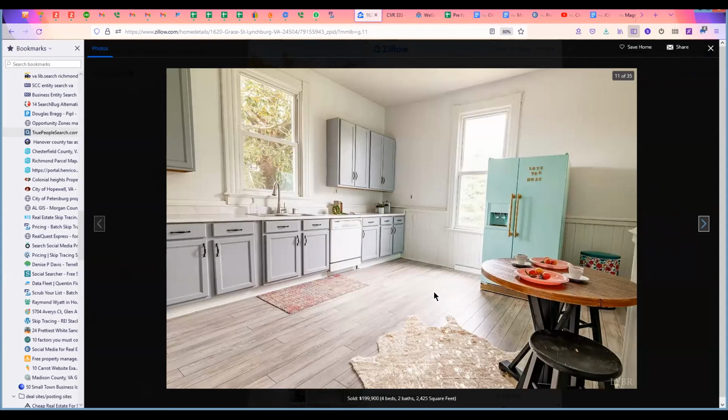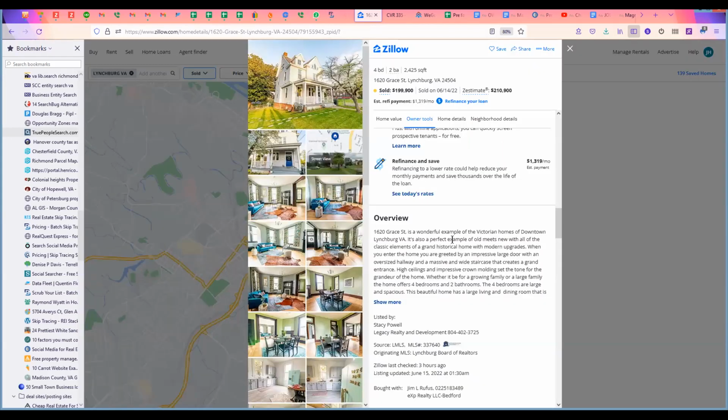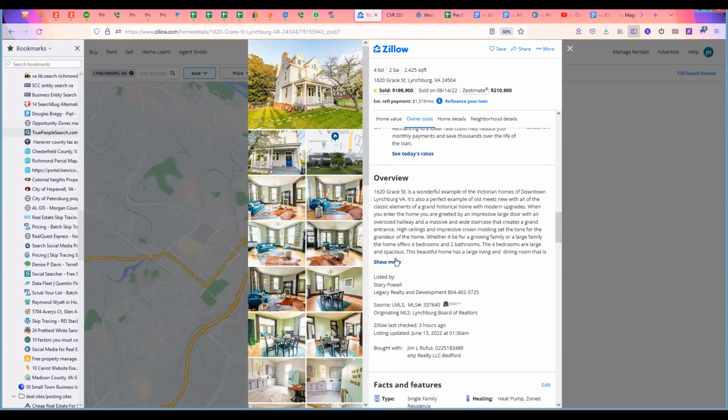So I'll come down here in the notes and it says it's a wonderful example of a Victorian home, downtown Lynchburg. It's also a perfect example of old meets new, with all new classic elements of a grand historical home with modern upgrades. Whether for growing a family or a large family, the home offers 4 bedrooms and 2 bathrooms. The bedrooms are large and spacious. The beautiful home has a large living and dining room that is connected by impressive pocket doors. Blah blah blah. So this is a single family.